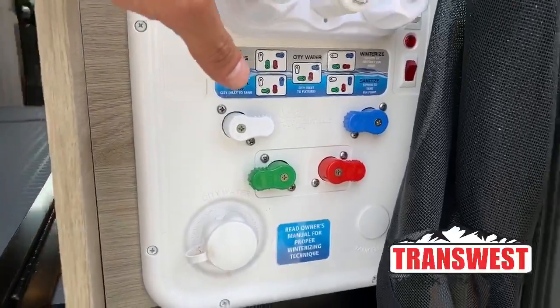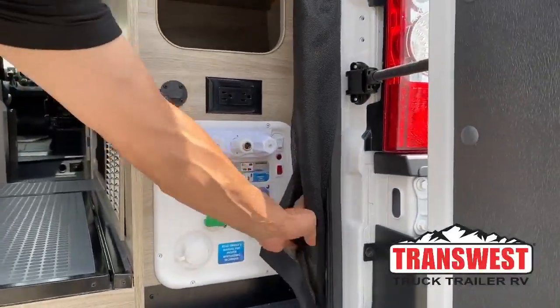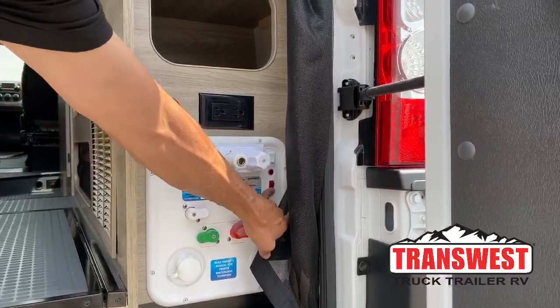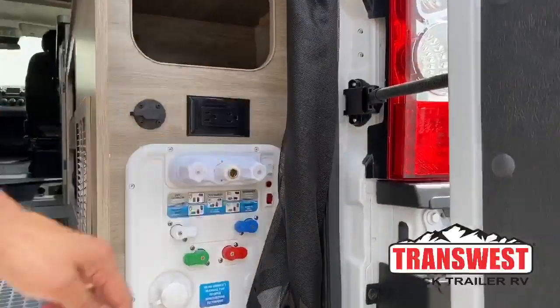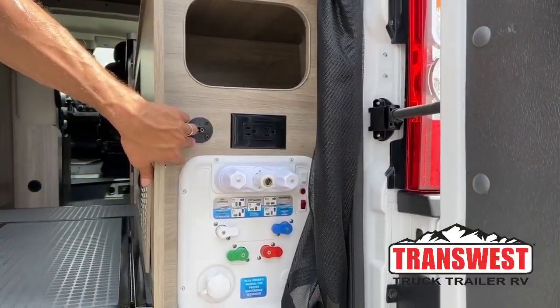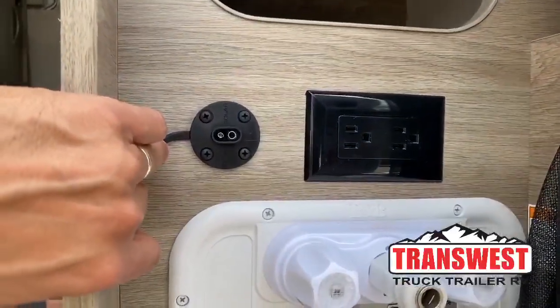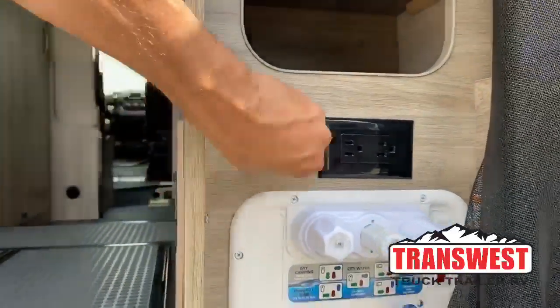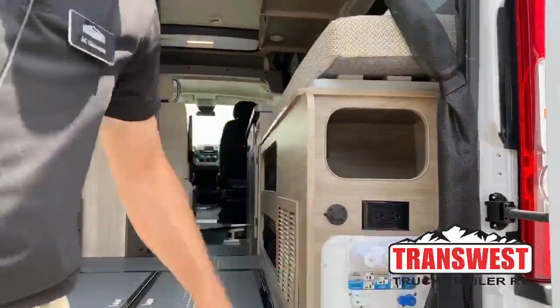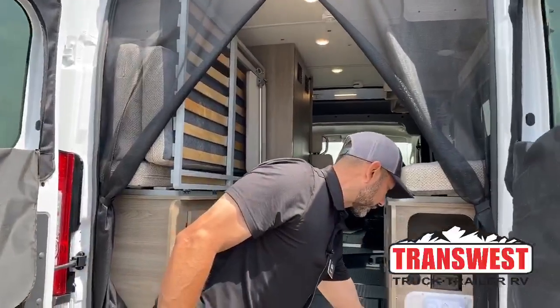Outdoor shower. This switch right here runs your exterior light on the driver's side. And then here's your water pump for the shower. There's also a port here for an exterior solar panel. It does come standard. There's a 220 watt panel up on top of the pop top. And then here's your city fill connection.